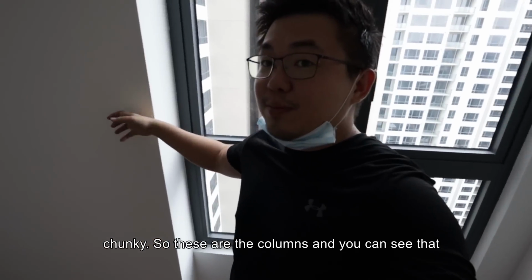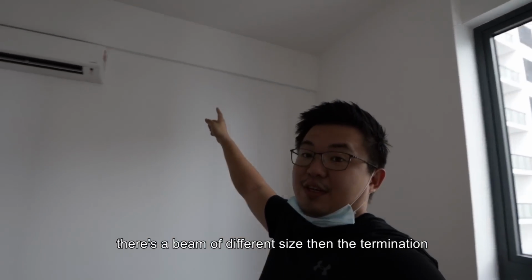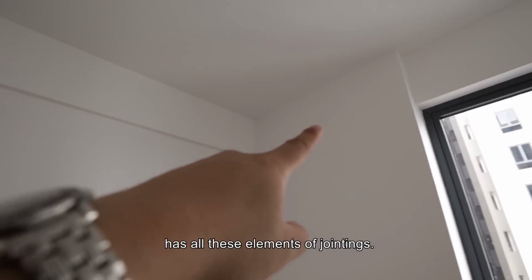So these are the columns, and you can see that that's the beam in different size. Then termination, you can see. So all corners in this room, right, has all these elements of jointings.